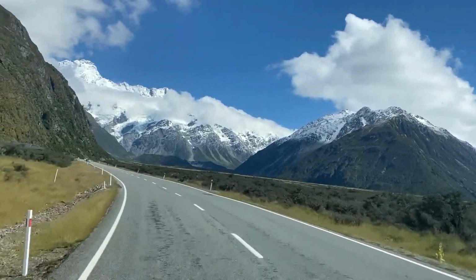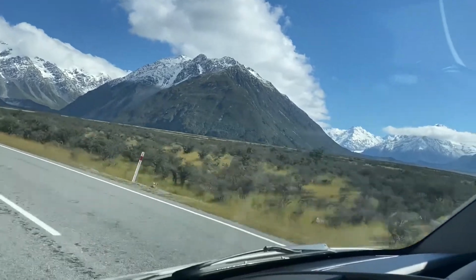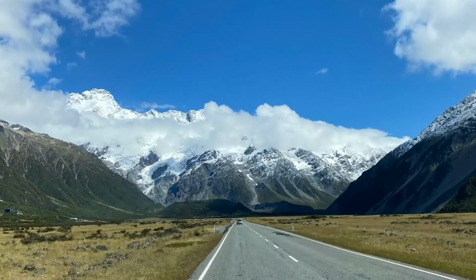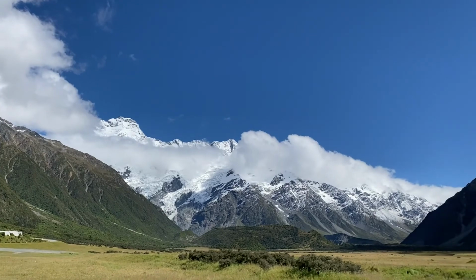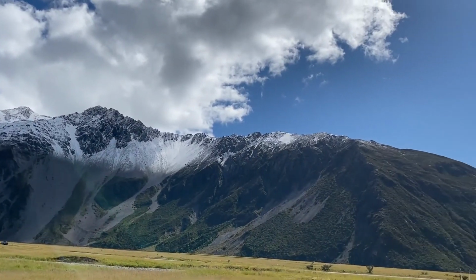We all came from Nepal, the land of mountains and peak. Mount Everest is almost 3 times taller than the tallest mountain of New Zealand, Mount Cook. But we never had the opportunity to view mountains from such a close distance, with such an easy access driving on our campervan.